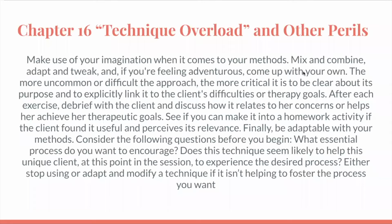After each exercise, debrief with the client and discuss how it relates to their concerns or helps them achieve their therapeutic goals. See if you can make it into a homework activity if the client found it useful and perceives it relevant. Finally, be adaptable with your methods. Consider the following questions before you begin.